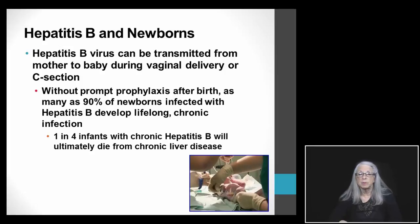What about hepatitis B in newborns? Hepatitis B virus can be transmitted from mother to baby during vaginal delivery or C-section. Without prompt prophylaxis after birth, as many as 90% of newborns infected with hepatitis B develop lifelong chronic infection. 1 in 4 infants with chronic hepatitis B will ultimately die from chronic liver disease.